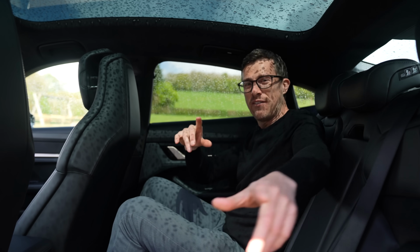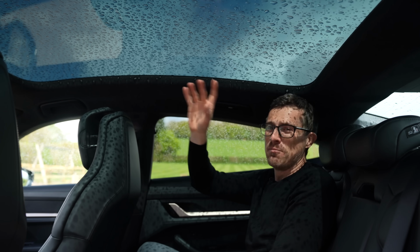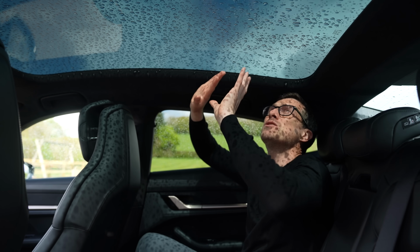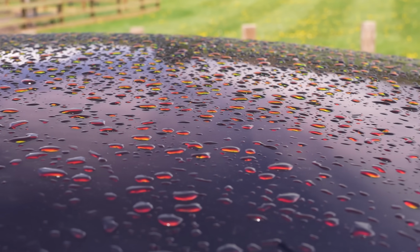Yeah, it's all right. Have you noticed this weird effect that I'm getting on my face? It's because it's rained. But what's even weirder is there's some kind of filter in this roof which stops you getting all hot and sweaty inside when the sun is shining. But on the outside, it makes the water droplets look like blood.